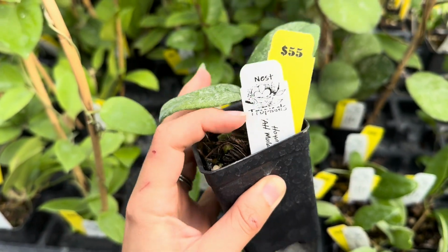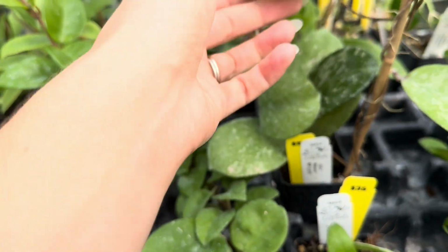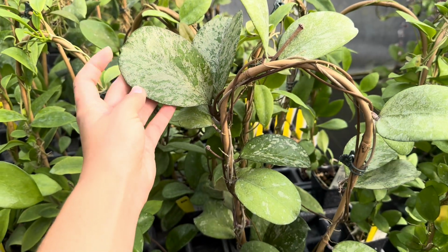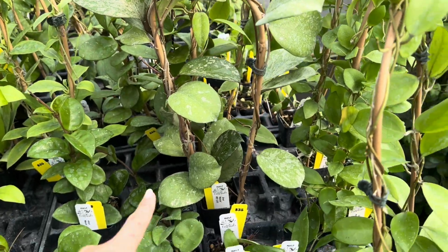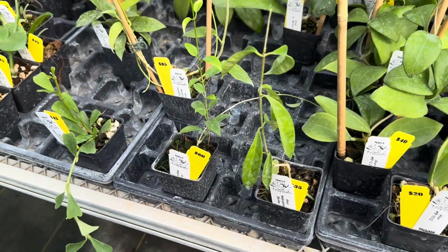Mulan 55. I like the round splashy leaves. Here's Michelle, a very splashy Michelle. Do you see that, guys? That is the splashiest Michelle I have ever seen in my life. Wow. $2.25. Yeah, okay. That price reflects how crazy splashy that is.